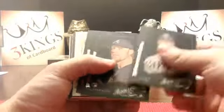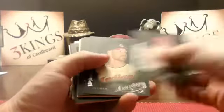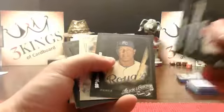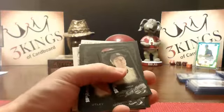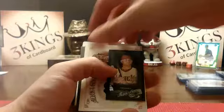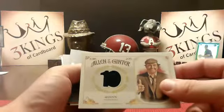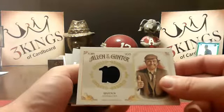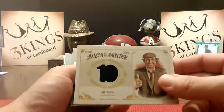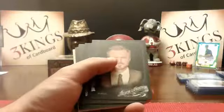There's no hits in that pack. Yeah, I guess so. Ooh, Mrs. Garfield. We got Stephen Drew, regular mini for the Yankees. A relic. It's non-baseball. Brian Quinn. So, got an auto and a relic for Brian Quinn, I believe. Okay, that's right. Yeah. Trumbo, regular mini, Diamondbacks.